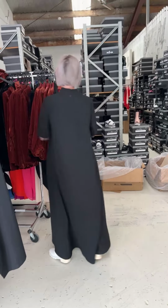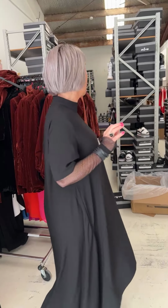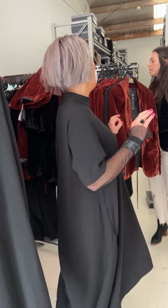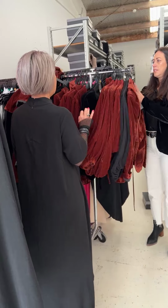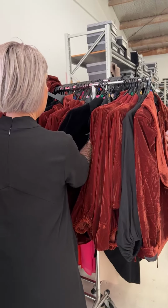Do you want to see some more? We've got more. So that was the Velveteen jacket. We do have another jacket, which we're going to show for you as well, and that is the Romantic Bomber. Romantic Bomber. Are you intrigued? Let's get it out. There's a small here.